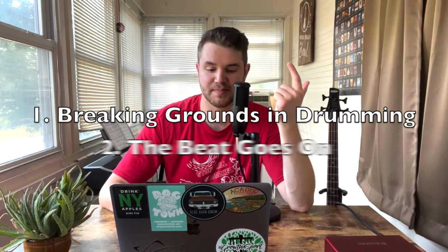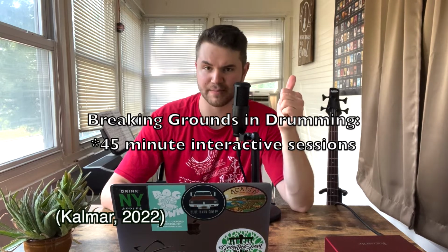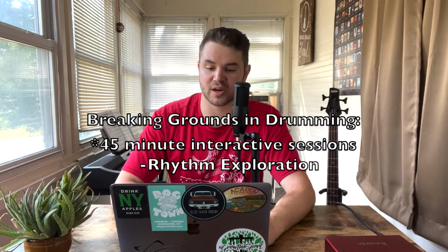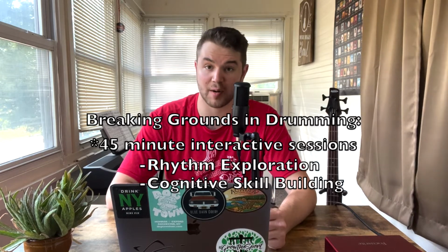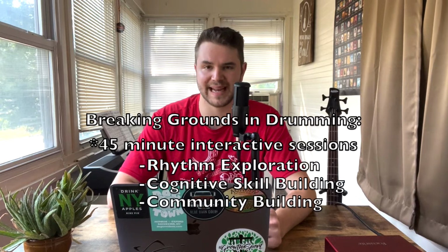So in practice, how does group drumming work with people with dementia? So there's two groups that I found that do this kind of thing. One of them is Breaking Grounds in Drumming, and the other is The Beat Goes On. So the Breaking Grounds in Drumming sessions are 45-minute interactive sessions, and they're quick moving and broken down into segments. So there's rhythm exploration. This includes a call and repeat drum exercise or freestyle rhythms. These activities build cognitive skills, coordination, and mind alertness, as well as relieve stress. And it creates a community. It allows the participants to engage with one another.